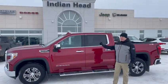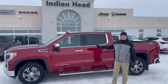So there it is, folks, 2020 low kilometers GMC Sierra.